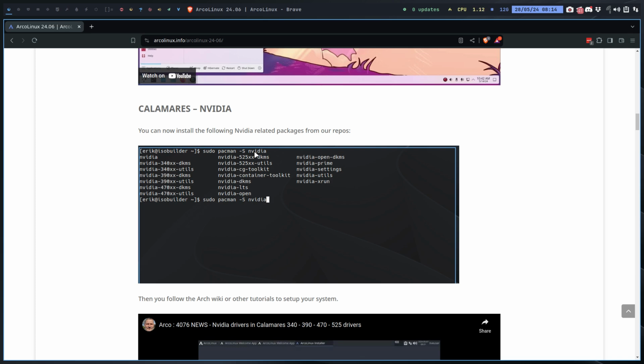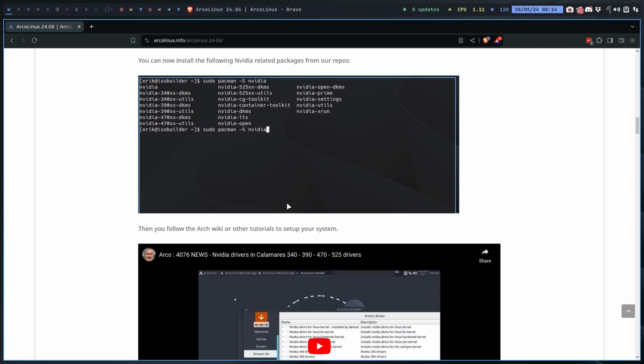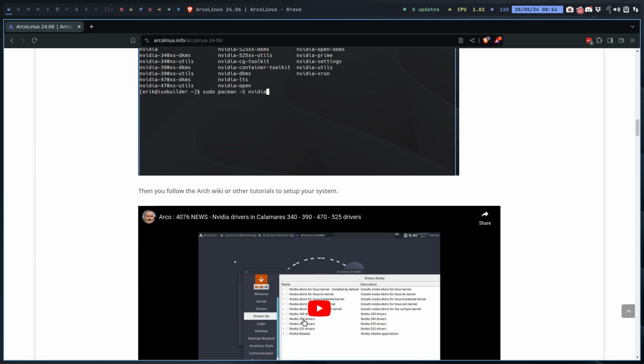But there is old hardware out there, obviously, and it needs other drivers. So once you select any of these, 340, 390, 470, 525, only those four, those are new. If you select one of those, it will remove NVIDIA DKMS and install your choice. Do not install all of them, right? Investigate nvidia.com, look for the drivers, look your card up, and then you know, it's the 470 that I need, and only select one driver, right?